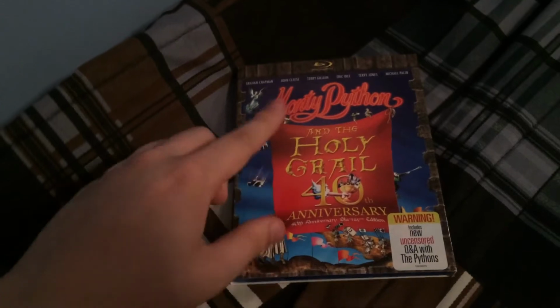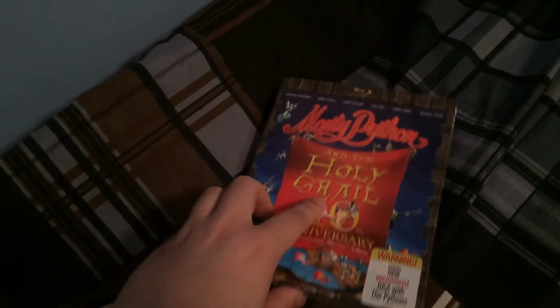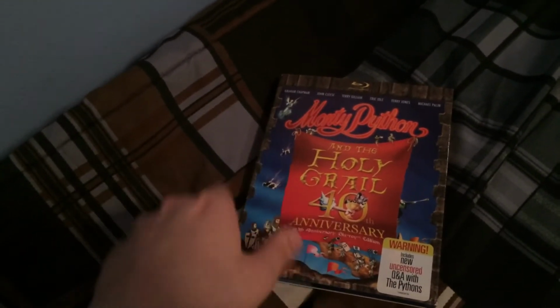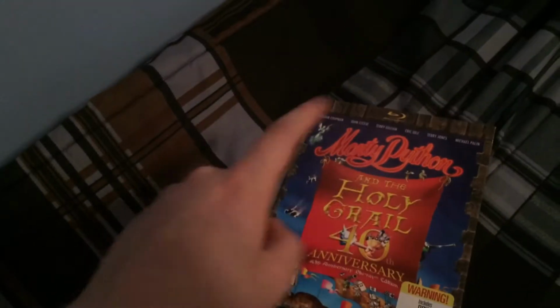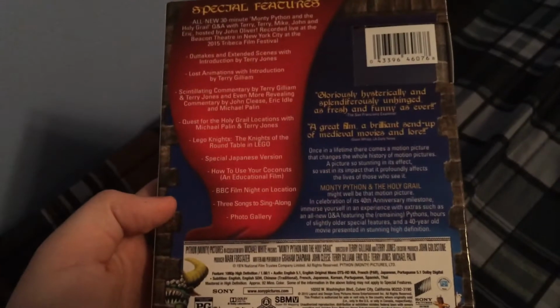I was debating on whether to get this one or the older release, but it turns out this one was the better one because both have features that are not exactly the same. This has stuff that the old release doesn't have, but the old release has stuff that this doesn't have. However, I realized the stuff that this doesn't have that was on the old release doesn't really work anymore. So I decided the best bet was just to go with this release. As you can see, it has a really decent slipcover, even though it's been out for quite a while.